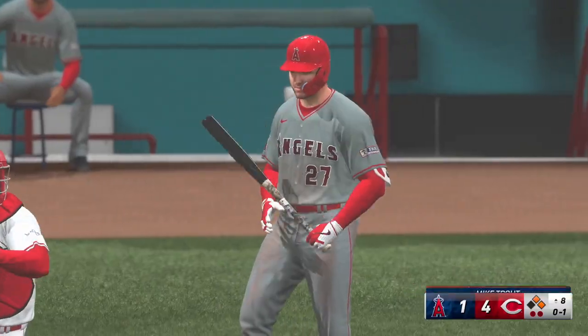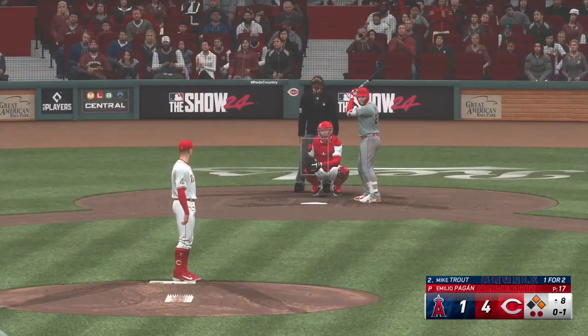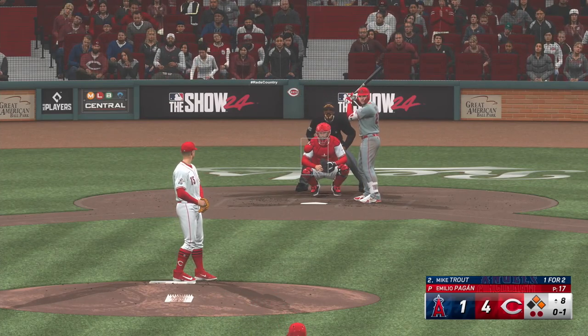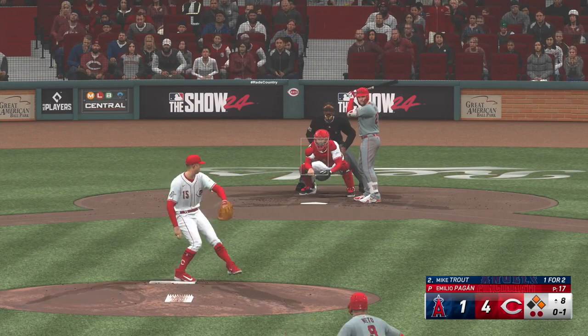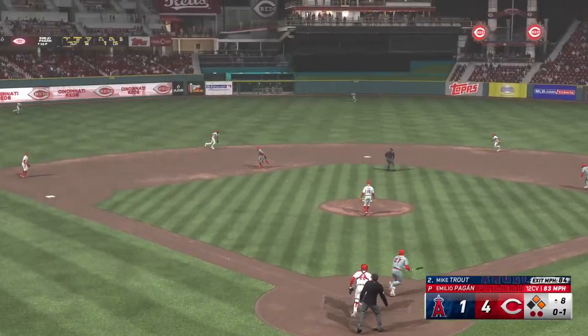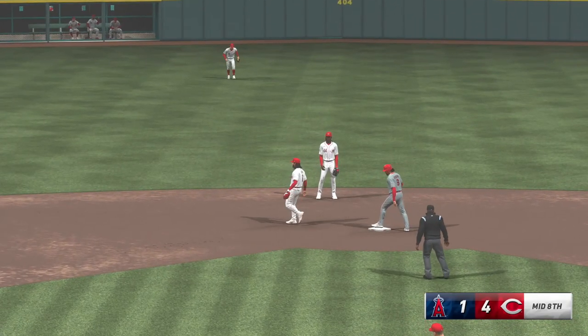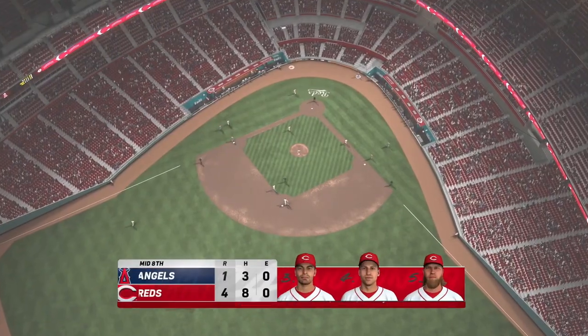In the box now, takes strike one. Getting a little frustrated with the strike zone. The tying run at the plate. Swing and a ground ball out to short. To second. India. That ends the frame. Angels strand a couple, and they trail it 4-1.